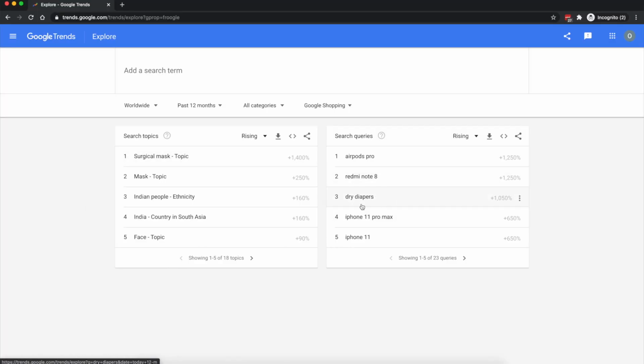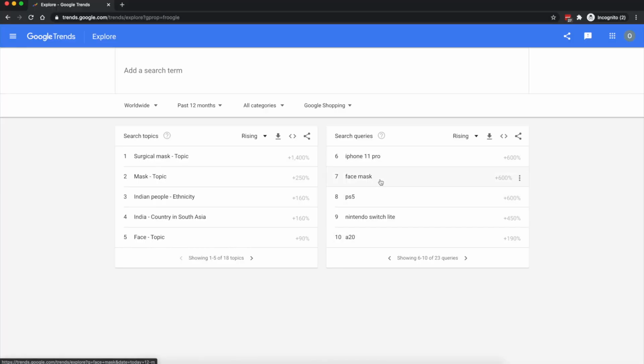We can see we got some dry diapers here. I guess 9 months after when the quarantine started. I mean, that makes sense. Maybe there's some babies being born. We got face masks. That makes sense. Like I said before, scroll through these a little more. A lot of iPhones, a lot of technology related stuff. Got some running shoes. Yeah, I mean, that makes sense.